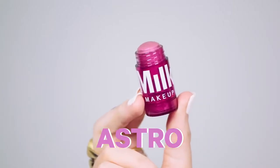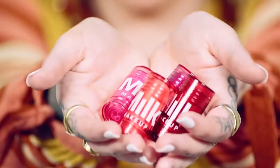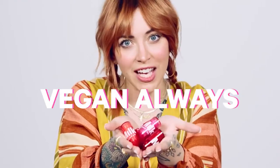Halo, Astro, Flare, Glimmer, MilkMakeup.com exclusive, Solar. These little guys are paraben-free, cruelty-free, gluten-free, fragrance-free, and vegan. Duh.